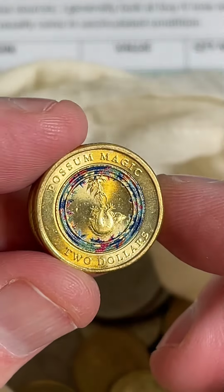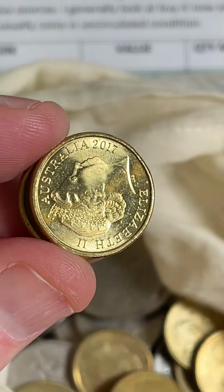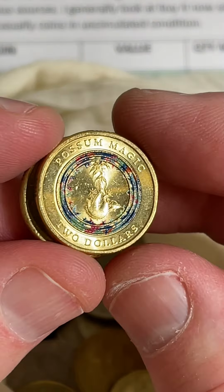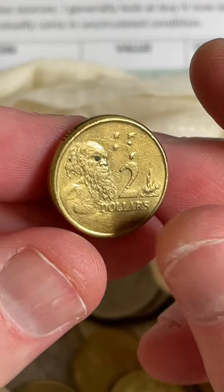Man, this one's in really nice condition, isn't it? Possum Magic in very, very nice condition. I probably shouldn't tap it against the other coin. 2017 coin. So a recent selling price range, $4 to $20 on these coins. And that is nice. Cool. Ooh, was that year 2000? No, 2010, that one there.